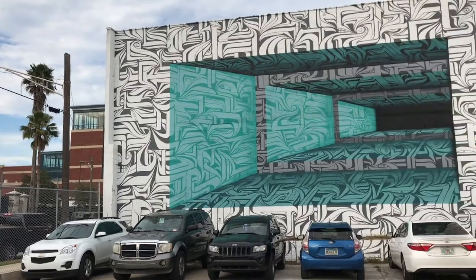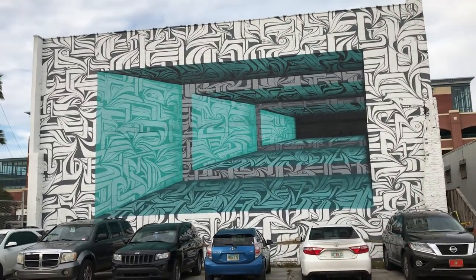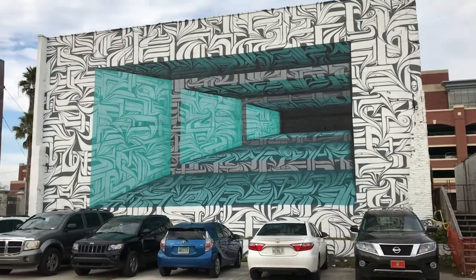This mural on 102nd A. Philip Randolph Boulevard was also done by Astro from Paris, France in 2016.